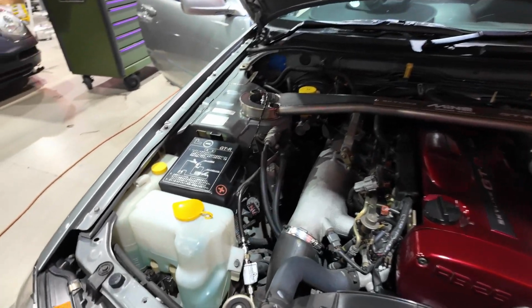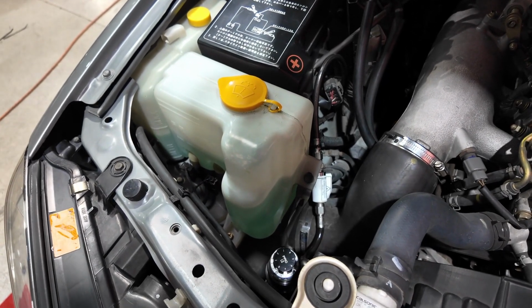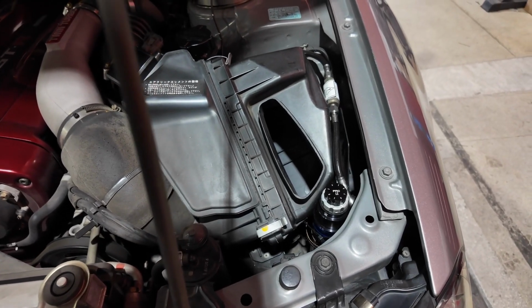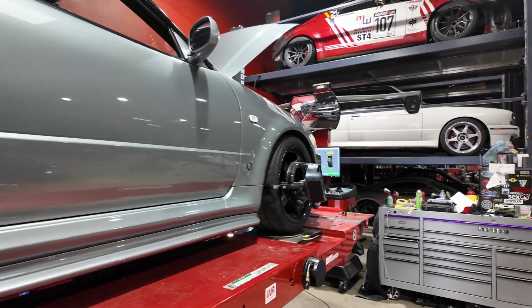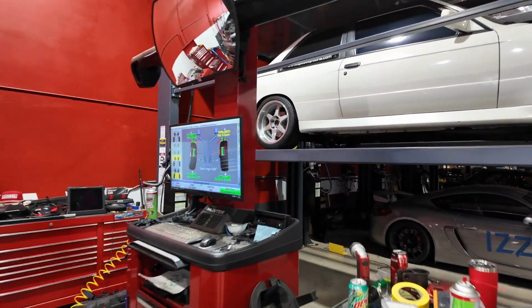Take a quick look at how these little nitrogen canisters are put in here. You can see these reservoirs tucked in there looking nice, perfectly mounted, secured properly. The setup is good.